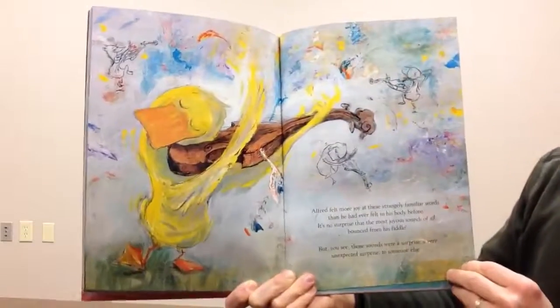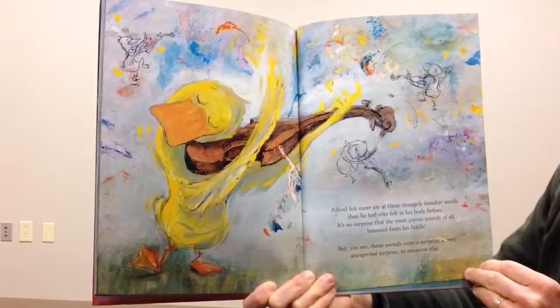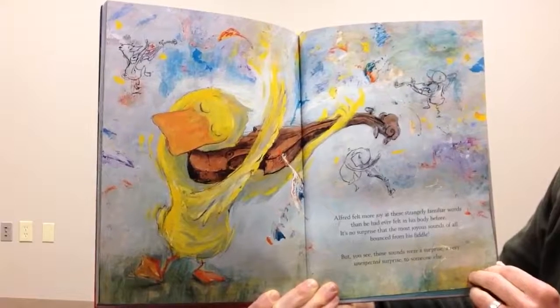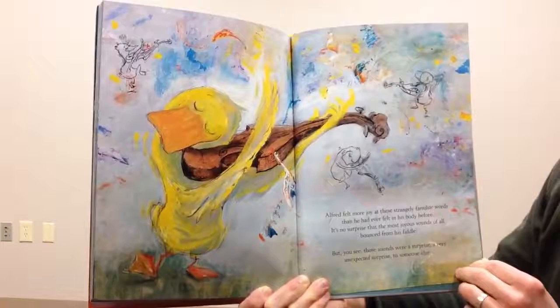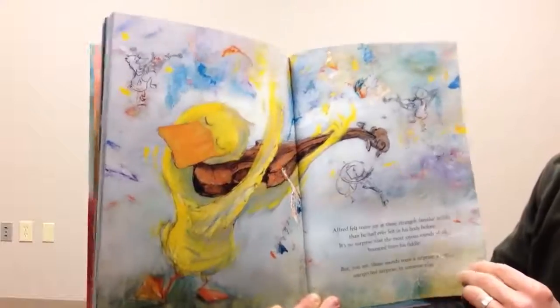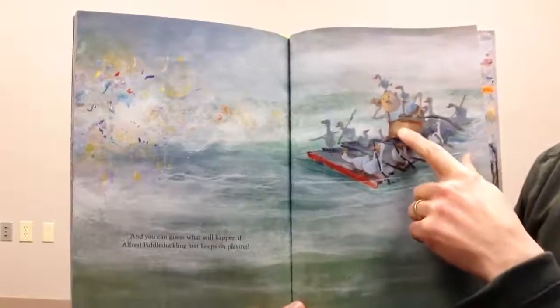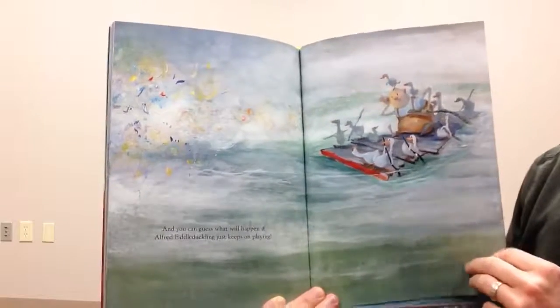Well, Alfred felt more joy at these strangely familiar words than he had ever felt in his body before. It's no surprise that the most joyous sounds of all bounced from his fiddle. But, you see, those sounds were a surprise. A very unexpected surprise to someone else. Who is it? Yeah, it's Captain Alfred and the ducks on what's left of his boat.